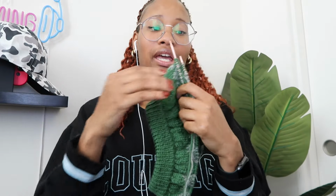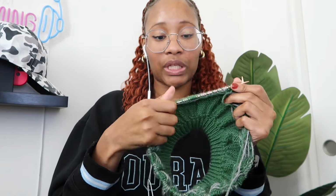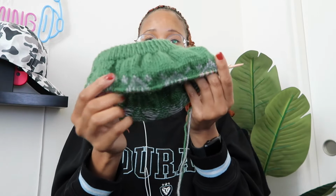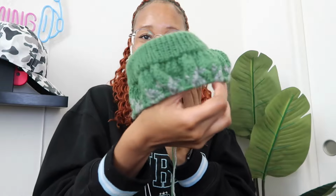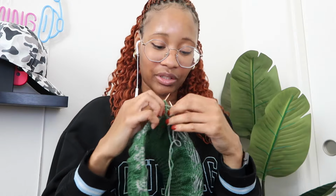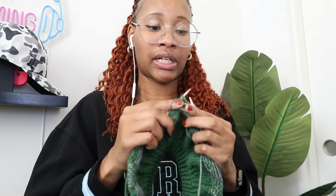I'm scrunching these stitches on my needles because I need a lot of stitches to comfortably knit on my 32 inch cable. These are my 24 inch cables. Look at that. This is so fun. I like to English knit with my main color, and then continental knit with my contrast color. And it's fun.